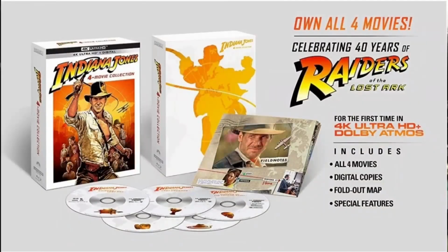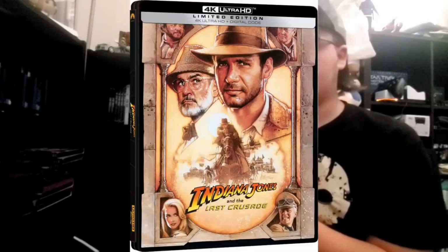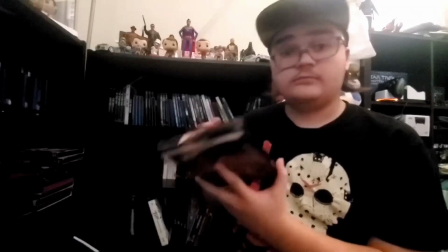The only way you could really get them initially was through the box set. I kind of didn't really want to do that, because I just wanted really to get the original trilogy, and that's it. But when they started releasing the Steelbook releases, I was like, okay, this is what I'm going to go with. So far, I only have Raiders. I do plan on picking up Temple of Doom and Last Crusade at some point, hopefully soon.